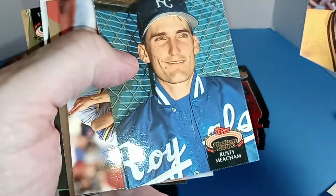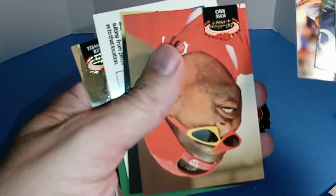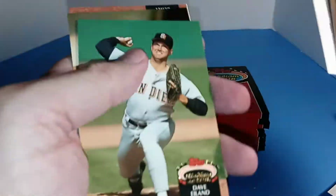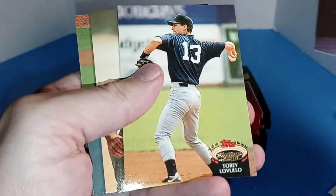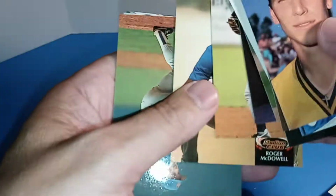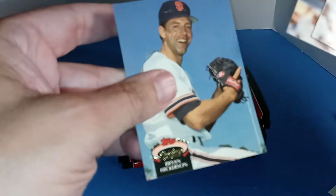So Slusarsky, Rusty Meacham, Doug Henry, Jose Rio. At least we're finally getting some different cards. So that gives me a little bit of hope. Dave Eiland. Gary Carter, the kid. Torey Lovullo, manager of the D-backs. Roger McDowell, the pitcher who's catching. Mark Dewey. Rico Rossi. Andy Stankiewicz, and some other guy.